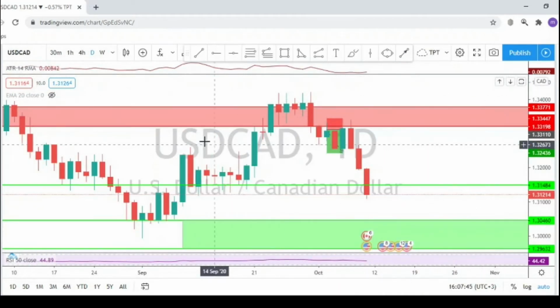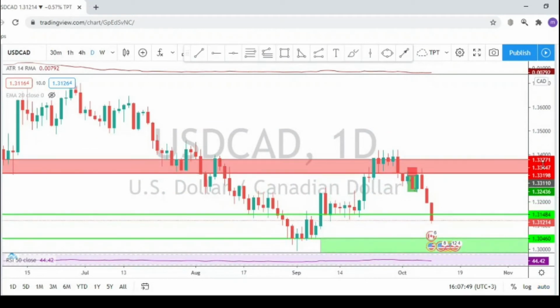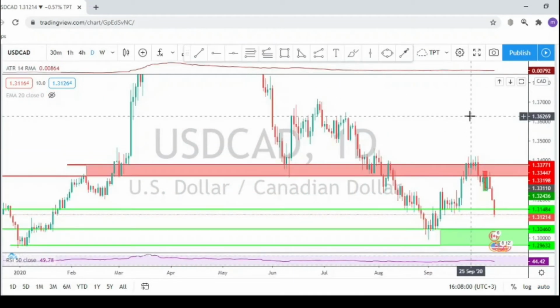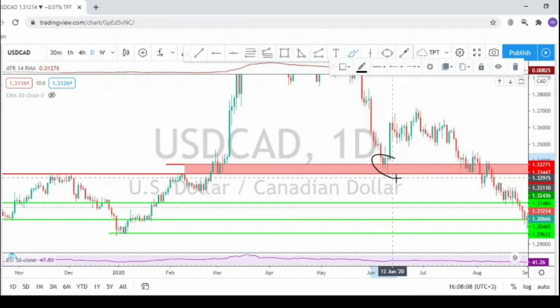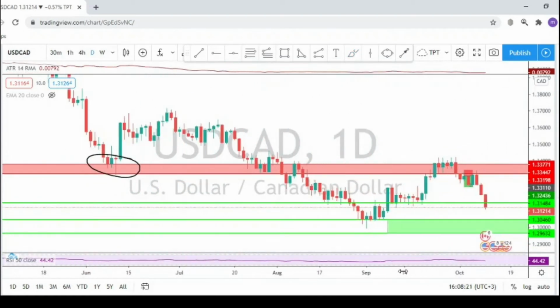In dollar Canadian on a daily time frame, what I normally do is to spot dynamic levels of structure. And these dynamic levels of structure, we have support here, this zone, we have resistance here, we have resistance here, and I've marked this as a strong dynamic level of structure.